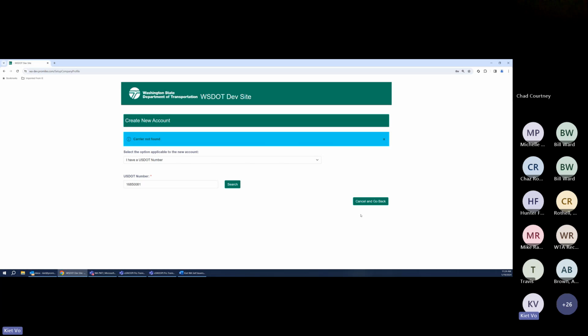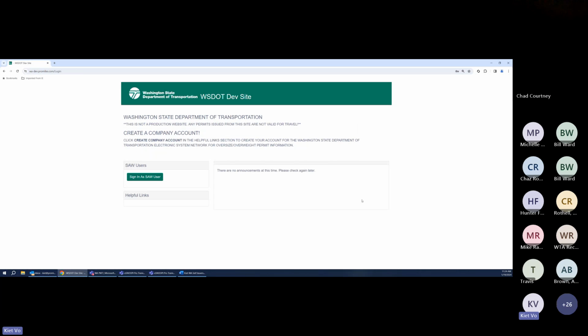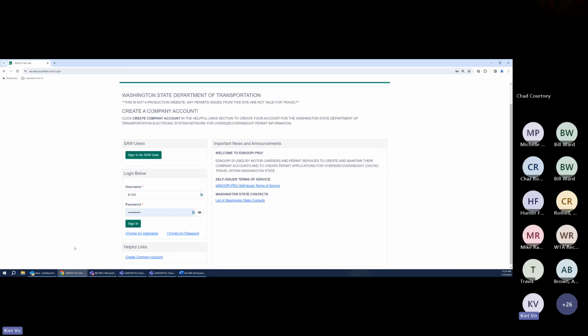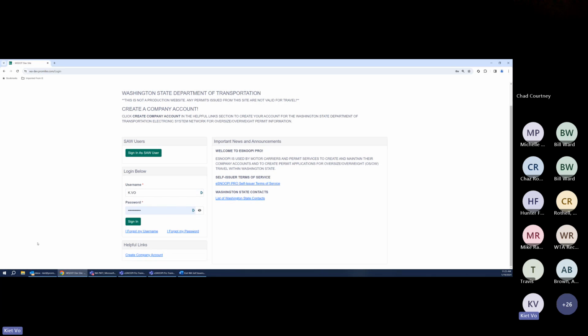Right. So at this point, we've talked a little bit about how to create an account with a USDOT, how to create an account without a USDOT, and what steps you need to take if your account has already been established previously. So that's pretty important there because some of your accounts may have already been established by permit agents in the last few weeks. The next thing I do want to look at is how to use the system. Briefly, we'll explain how to use the system, how to order a couple of permits, and how to add contacts and how to add vehicles to your company. So let me log in as one of the users here that we just created.